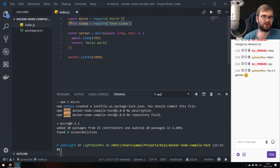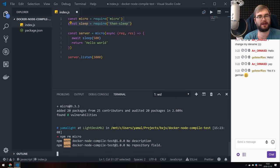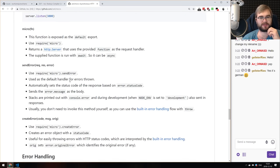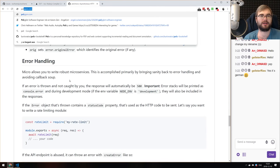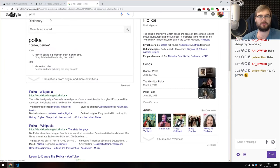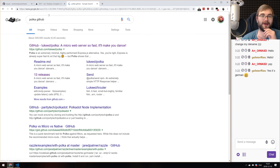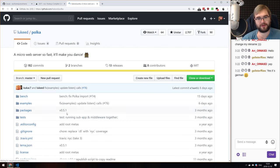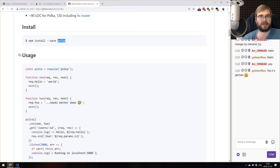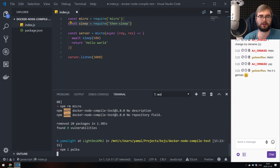I guess we could go, for better tests, with something like Fastify or Polka or maybe even Express. Theoretically, it would make perfect sense to go with something like Polka, because we want something very small. No, this is not the Polka I want, GitHub. There we go. Polka makes perfect sense, so I guess we'll just go with that. Okay, npm install polka.